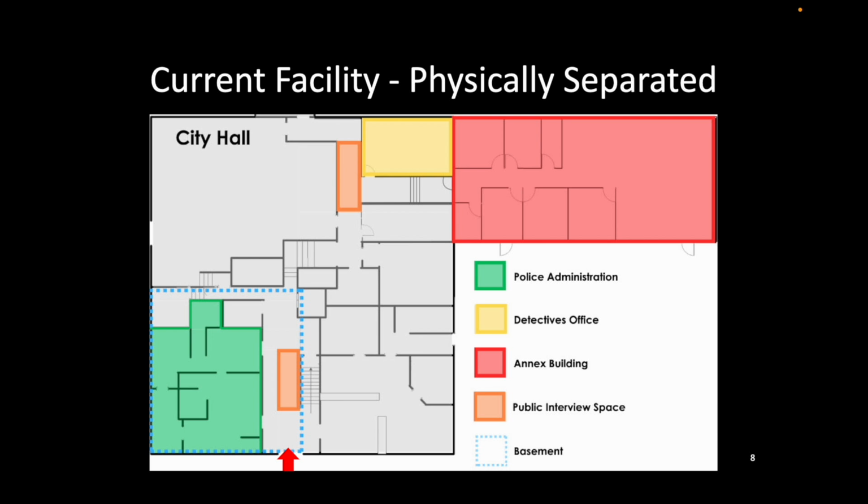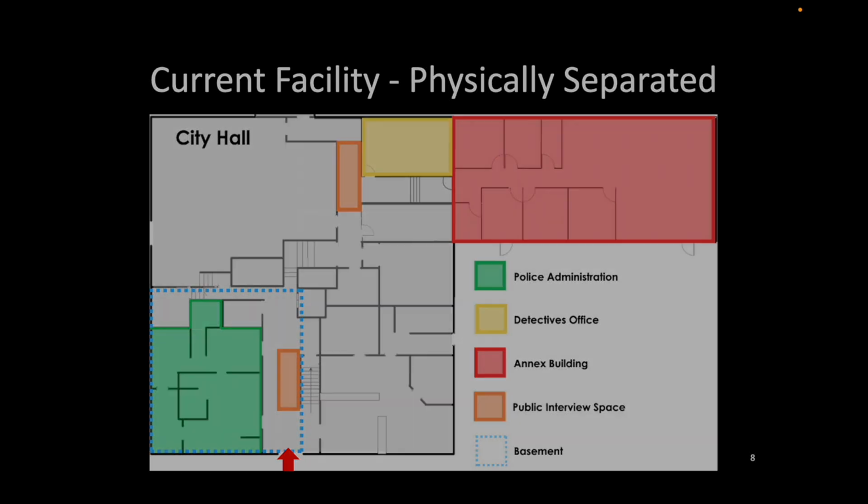There on the bottom is the main entrance. The orange area is the public interview area. The green is the police administration, detectives is in yellow, and red is the annex that was from 20 years ago. And then the basement is below. Multiple sets of steps up, down, and then back up again to get to different floors.